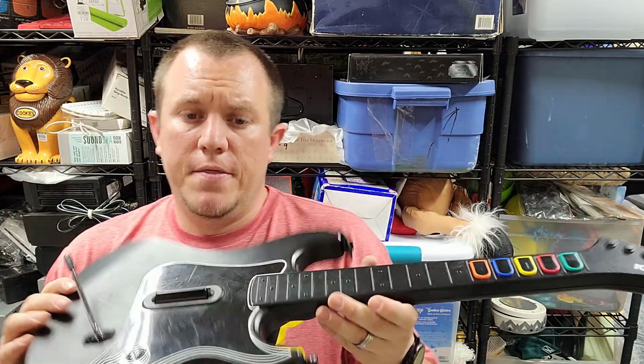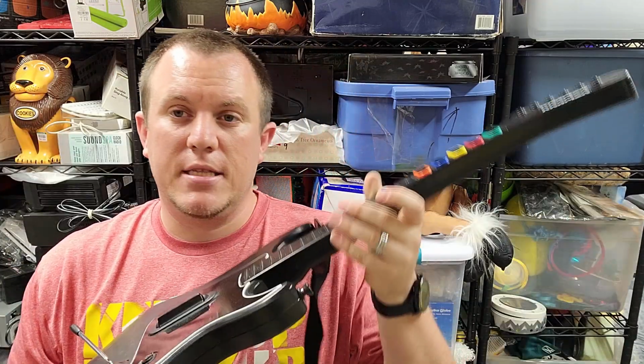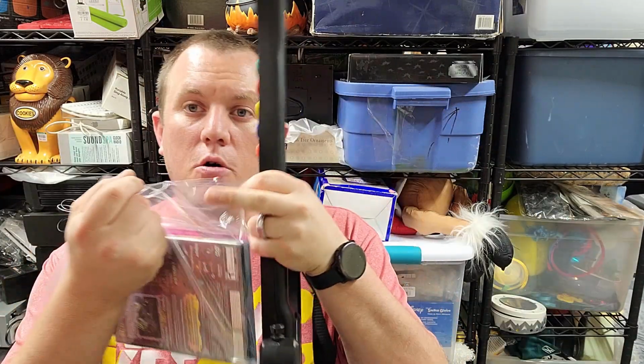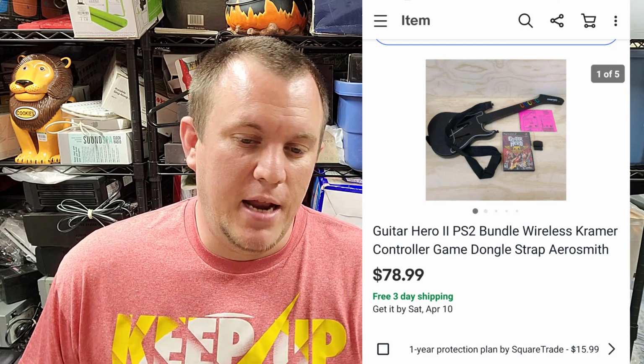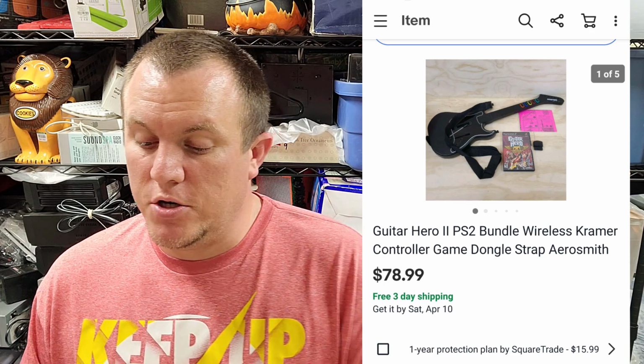Sold a Guitar Hero. This is the Guitar Hero Kramer PS2 wireless. It actually comes with the dongle, and I put the Aerosmith game there, and the instructions are still in there. This thing I had on my death pile. I knew it worked. I just had to test it. At the time I put it in the storage, I was just being lazy. So when I pulled everything out and was going through some systems, I listed a PS2 and tested that, and that thing sold for like 70 shipped, 68 shipped, somewhere around there. They still do well. And again, that's a PS2 version.